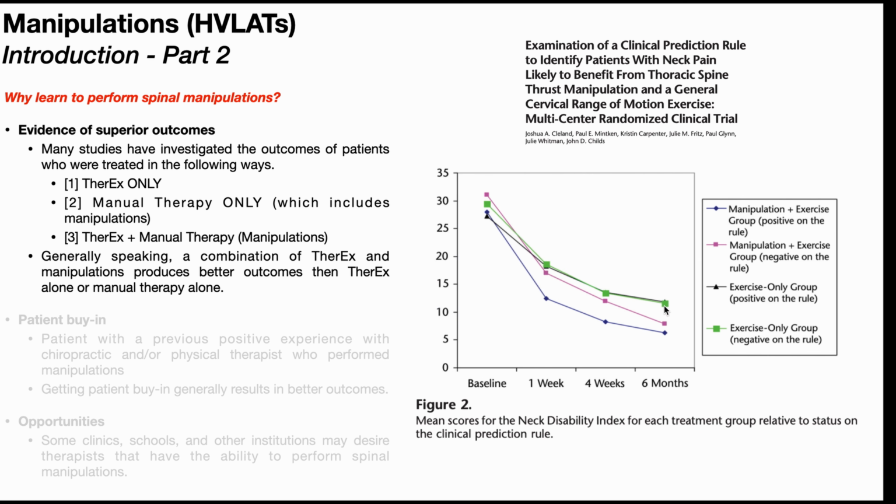Now if we look at these two right here, the green square and then kind of behind it is this black triangle, these are your exercise-only groups. The triangle, they were positive on the clinical prediction rule for manipulation, and the green square was negative on that clinical prediction rule. And what you see is that both these groups at 6 months, at 4 weeks, and especially at 1 week, they have higher NDI scores.